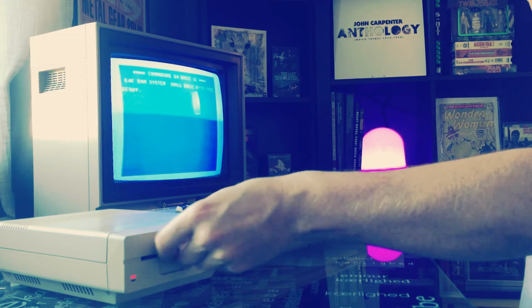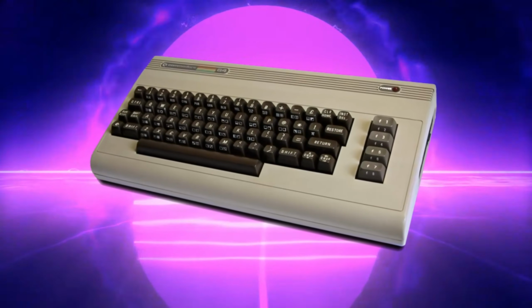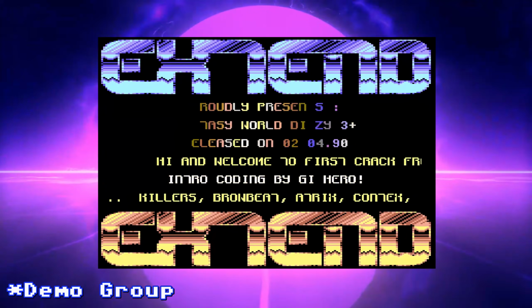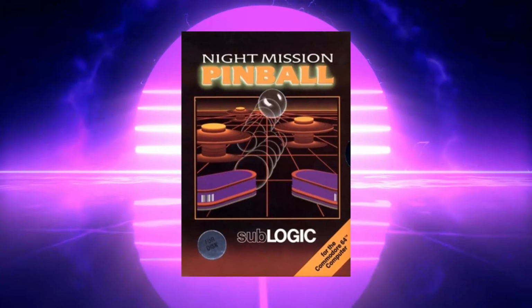And now on over to my number one game. And number one is Night Mission Pinball Extended, released on the C64 in March of 2024 from Extend, a C64 cracking group. It's basically almost a completely updated remake or reimagining of 1982's Night Mission Pinball.